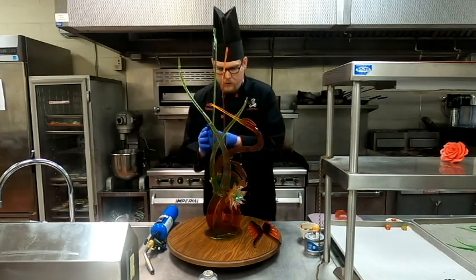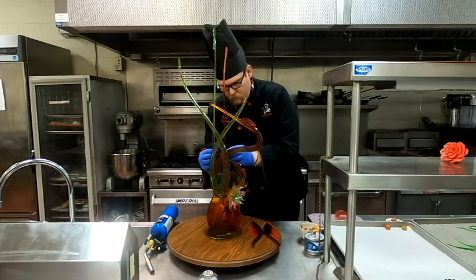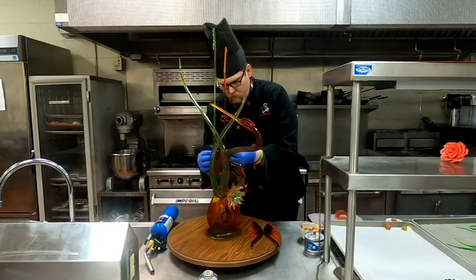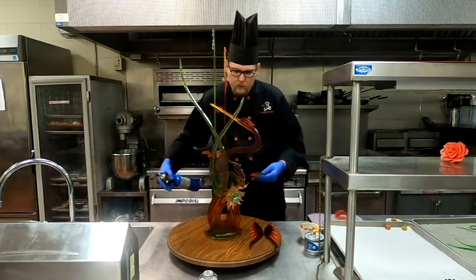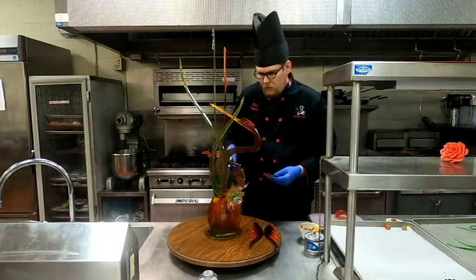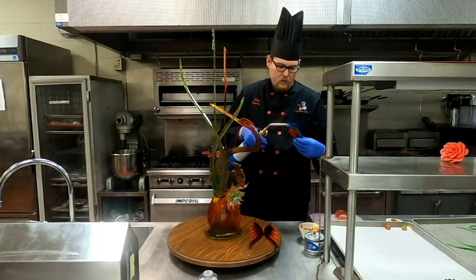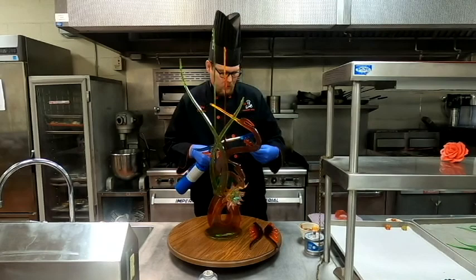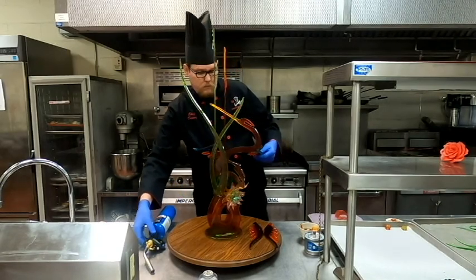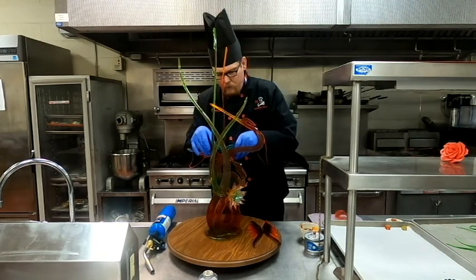Now this is where it's really going to start to get fragile. So you want to be very careful as you're putting these on. If these come down, I mean, it comes down. I'm hoping it doesn't, but I've had them come down in the past, and there's not really too much you can do other than start over, take what you got and move on from there.